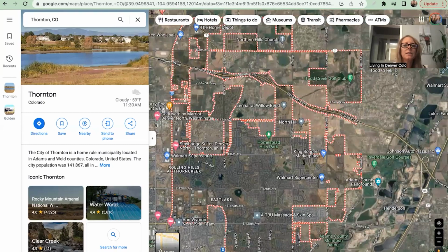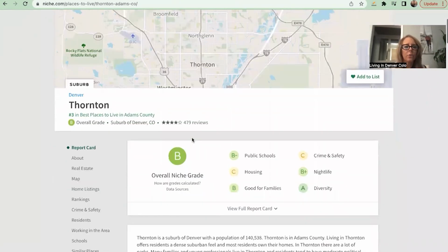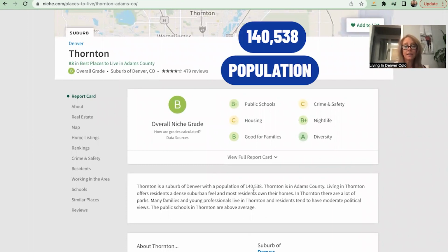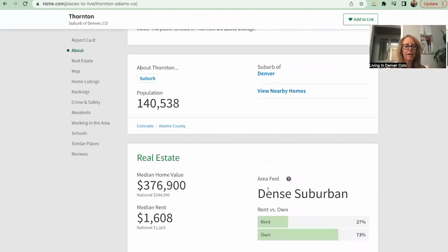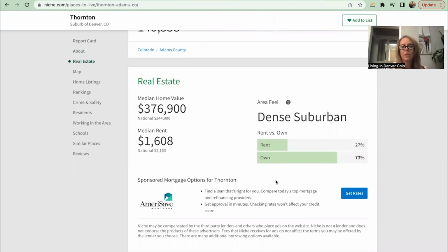Let's jump into some information about Thornton here on niche.com. You'll see that overall Thornton gets a B rating. Public schools get a B minus, which is actually a decent rating when you look at those across the city. Housing probably gets a C because of cost of living here in Denver. But you'll see the population's roughly 140,000, and it is in Adams County. Again, you're going to have that suburban feel, and most of Thornton owns their home. So that's a good thing for maintaining your property value, that you have a high ownership rate.